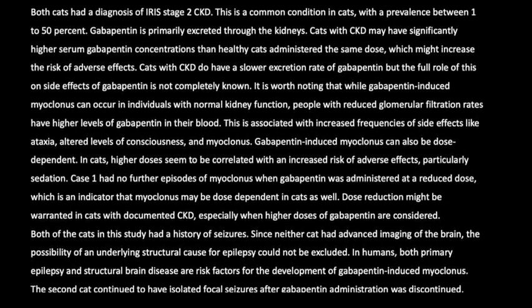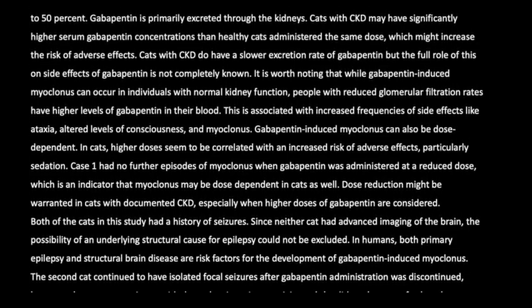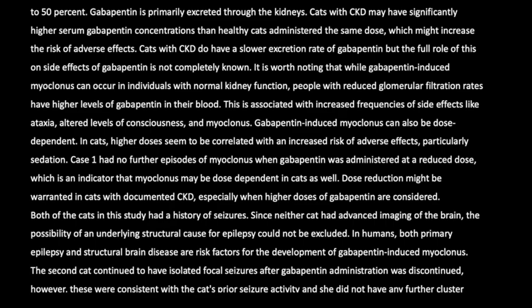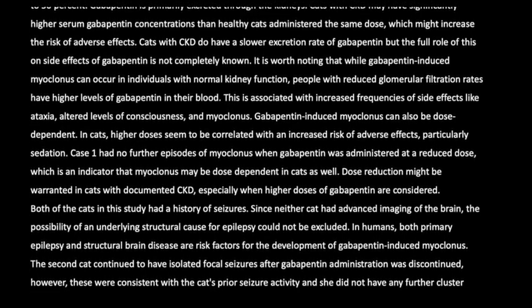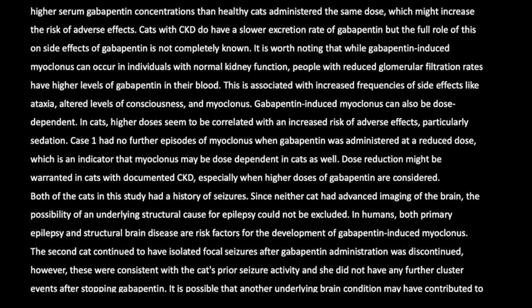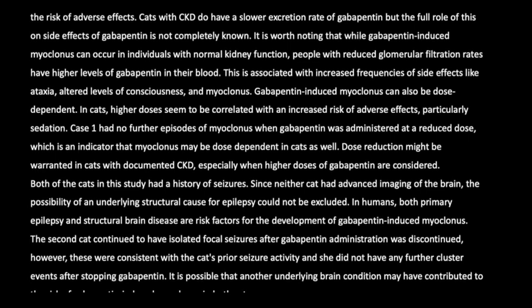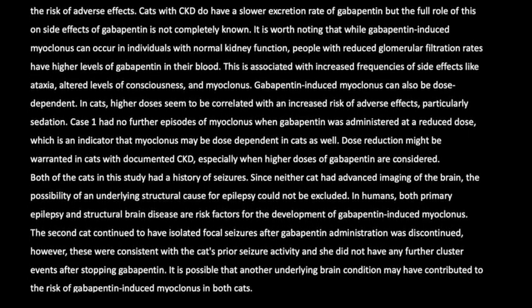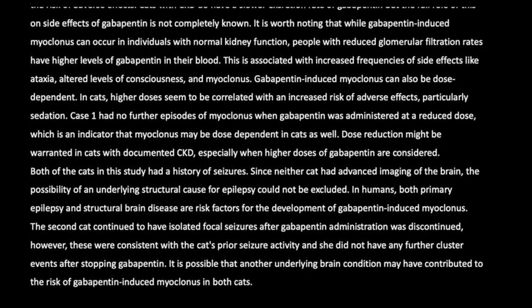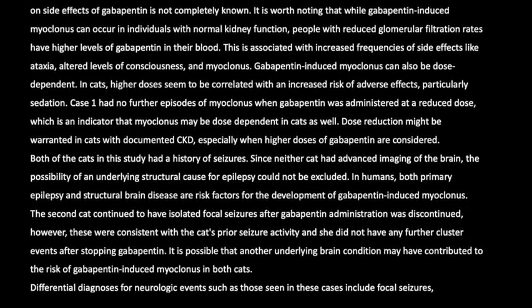Gabapentin-induced myoclonus can also be dose-dependent. In cats, higher doses seem to be correlated with an increased risk of adverse effects, particularly sedation. Case 1 had no further episodes of myoclonus when gabapentin was administered at a reduced dose, which is an indicator that myoclonus may be dose-dependent in cats as well. Dose reduction might be warranted in cats with documented CKD, especially when higher doses of gabapentin are considered.